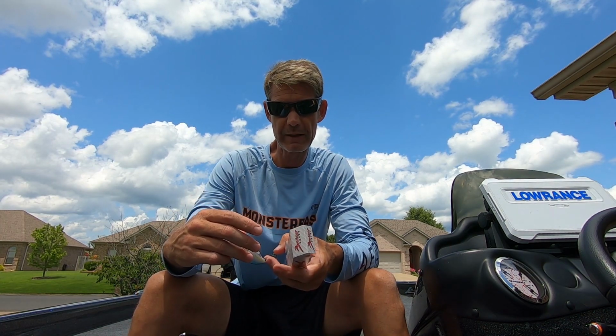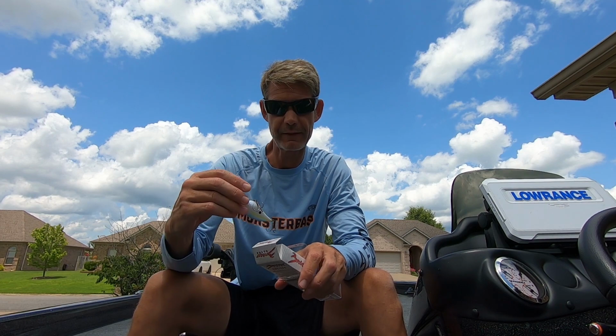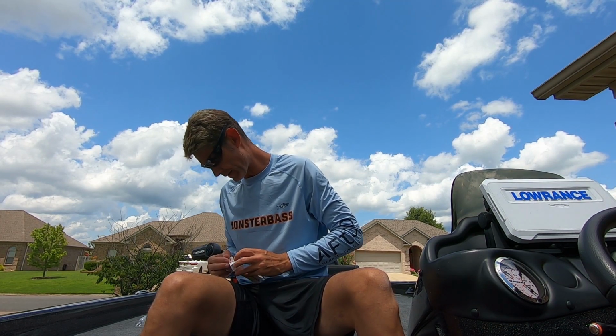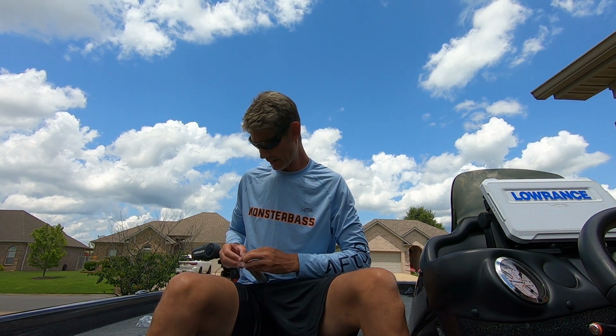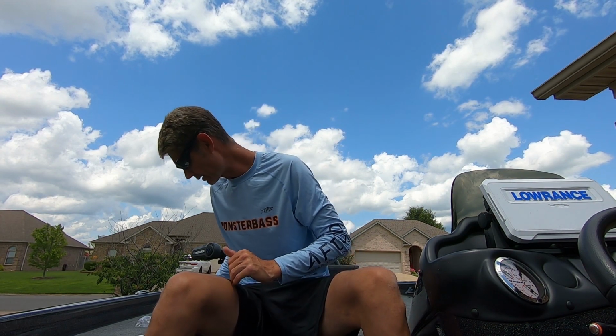The hooks are appropriately sized. They don't look like they'll get handcuffed together, so that's good. So there you go. MSRP on this is $8. Can I put this back together? There we go. Next up is Blitz Lures Buzz Frog.